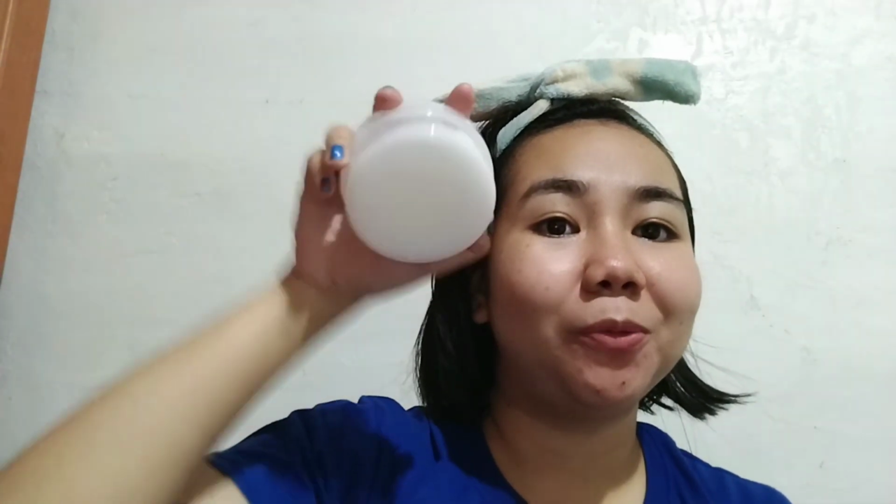After doing this spray, now let's go for the moisturizer. Again, a product from Tomato, Fresh Skin Lab. Actually, empty na siya kasi I transferred it to a smaller container. Kasi once bumili po kayo nito, talagang ganito kalaki. And I will tell you, it can last for maybe 2 to 3 months. So ayun, transfer ko siya sa maliit na lalagyan.